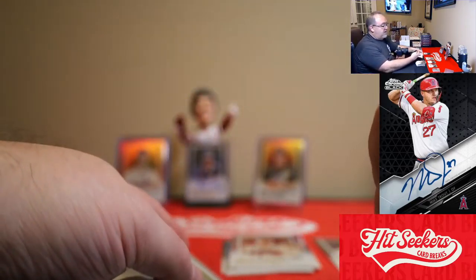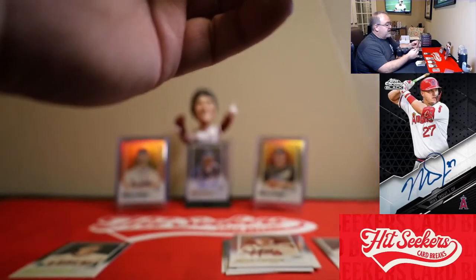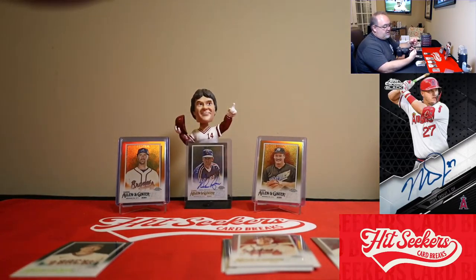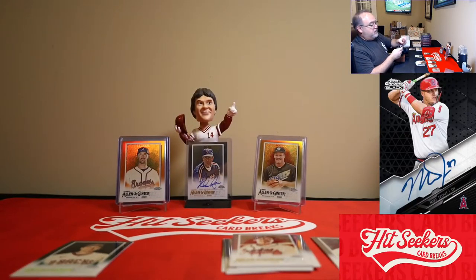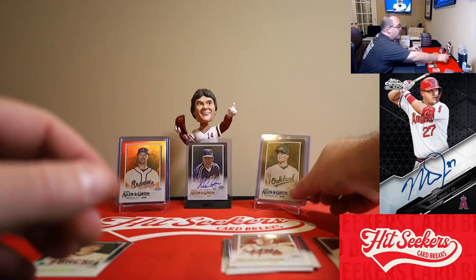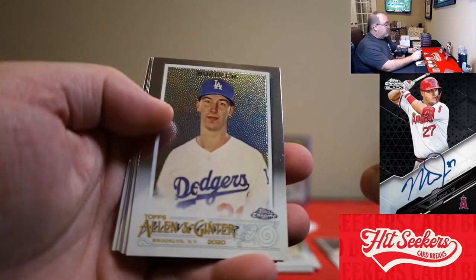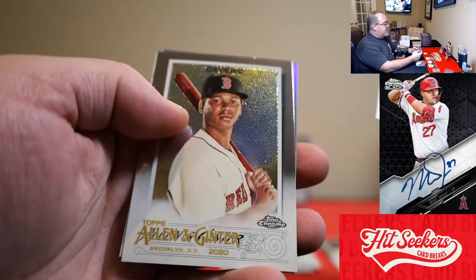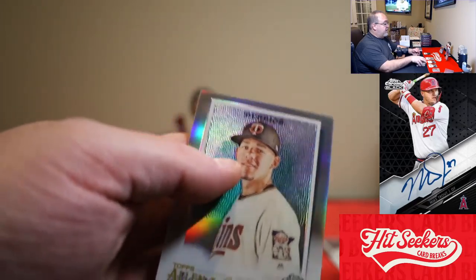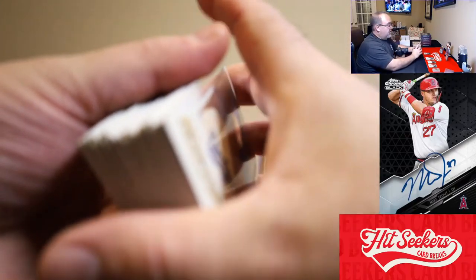How about a Chapman? How about a Chapman gold? Oakland A's, Jeff Renshaw, Matt Chapman. It is 1 of 50. So that's pretty cool. A little bit more gold there. All right. Three on the gold stand, I think, and four on the orange. Bueller, Matthews, Gallen, Carrabas, Devers, and a Berrios refractor. That's where we are right now.